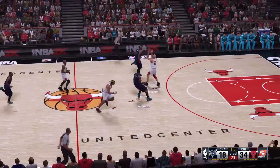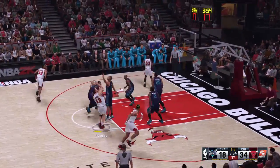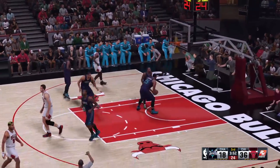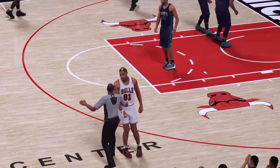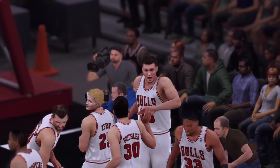Yeah, they've had a number of empty ones. A long time without a basket. They got to find something. You're right. From 17 feet out, Longley with the bucket. Just the height separation on that mid-range jumper. Excellent job of taking advantage.